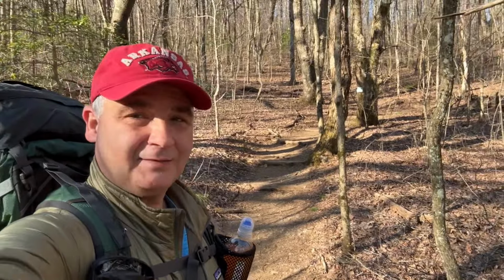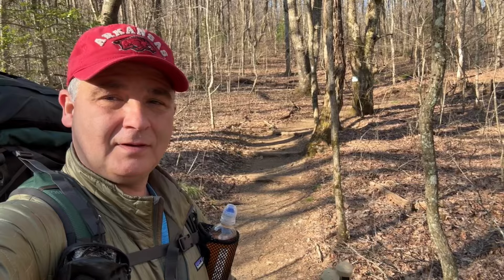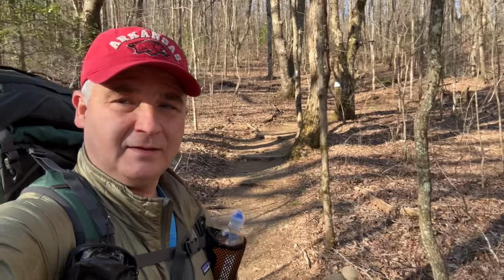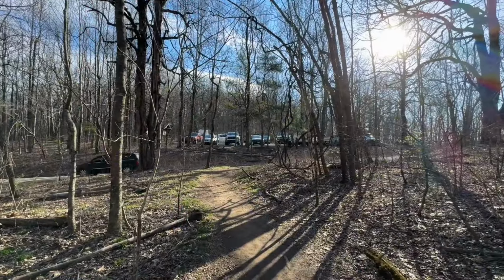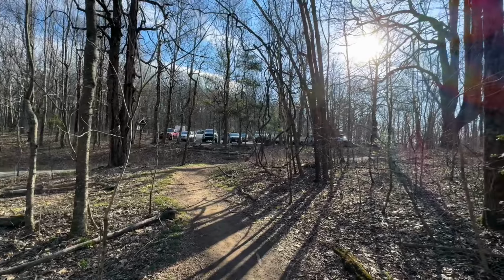Everybody, it's John here. I'm heading up to the top of Springer Mountain to start my hike. Yesterday I slackpacked to there, did the approach trail. Now I'm going to take my full pack up there and then I'll come back through here. I'll show you where I got dropped off. That's the parking lot over there that Tiffany dropped me off at.